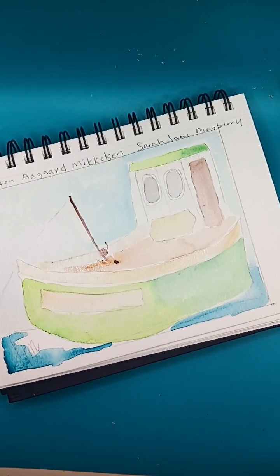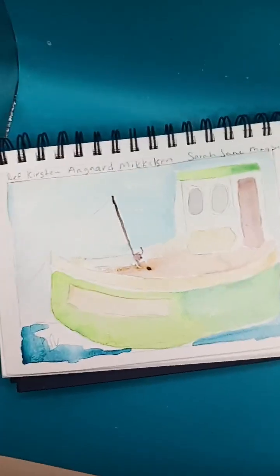Let's let that dry for a minute. Let's let that sit for a second, because we still gotta figure out what we're gonna name it. I may just leave it blank for a couple days until I figure it out.